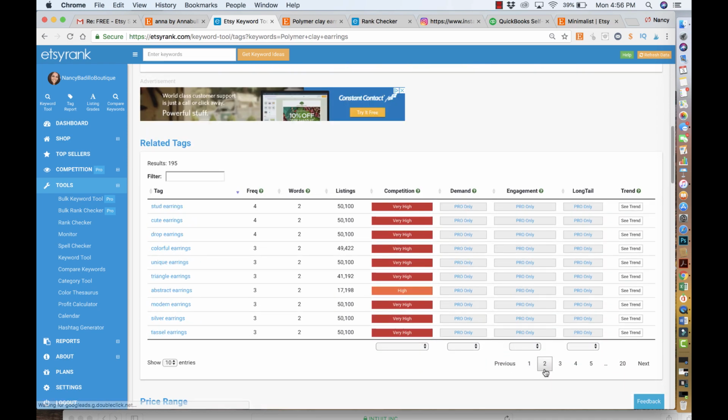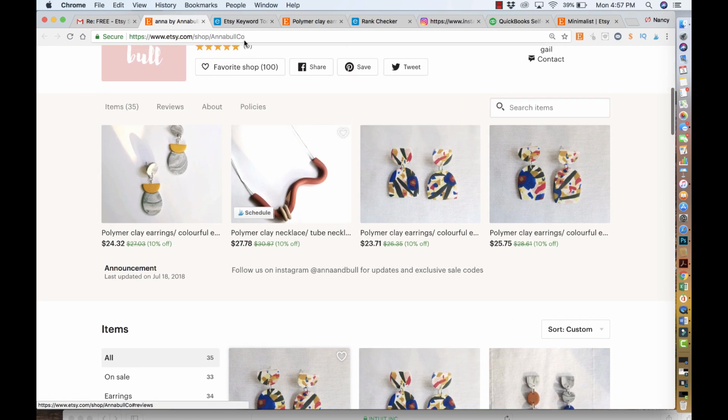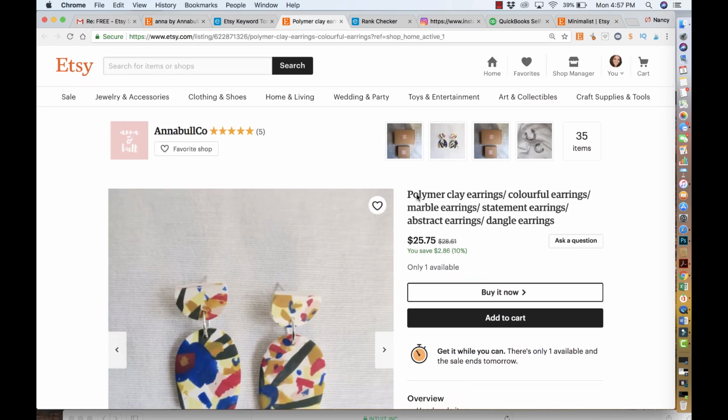Then let's say you do find some additional keywords for your earrings. Once you do that, you want to go back to your listing and put in the keywords here. You want to separate them by commas. You don't want the slash, so you want to remove the slash. So you want to say, this is a keyword here, comma, colorful earrings, comma, marble earrings, comma, and so on. So once you do that, let me check this one actually for keywords for you.